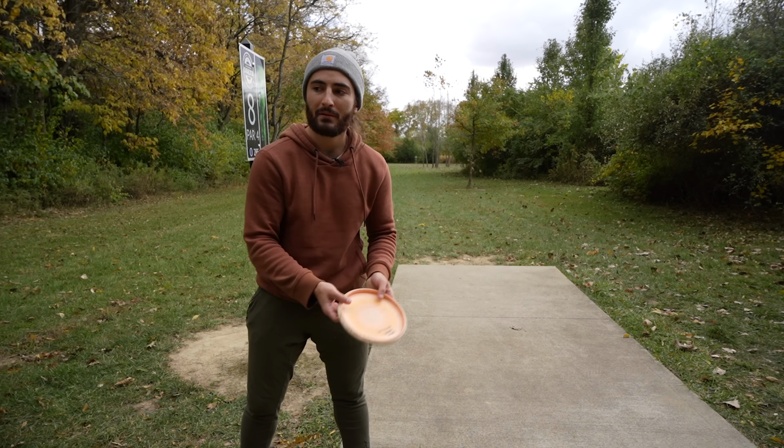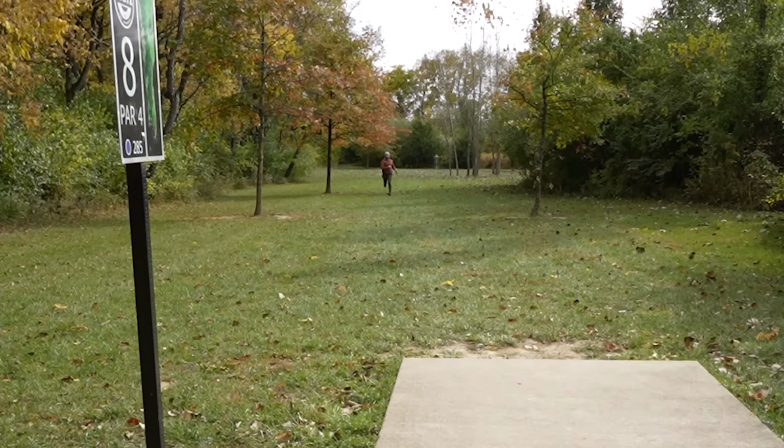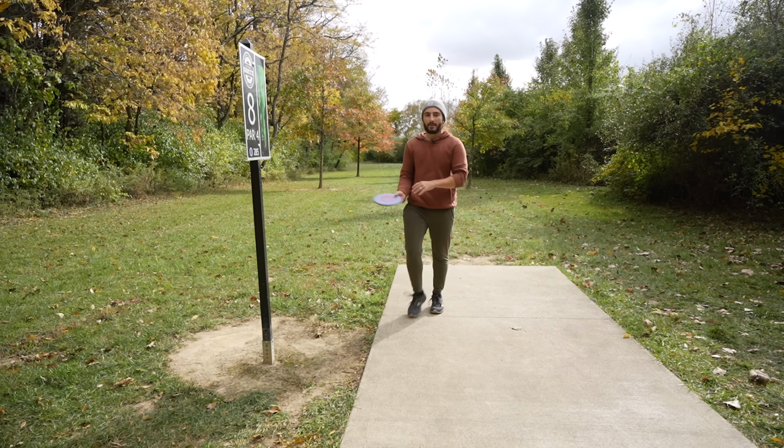Definitely rolled my wrist over on that one. I'm gonna go mark it and throw it again. That way we get a good representation of what the flight might look like, because maybe I should have tried to throw it flat. The one thing I'll say is if we ace, we'll count it as a 2. Let's make it happen.